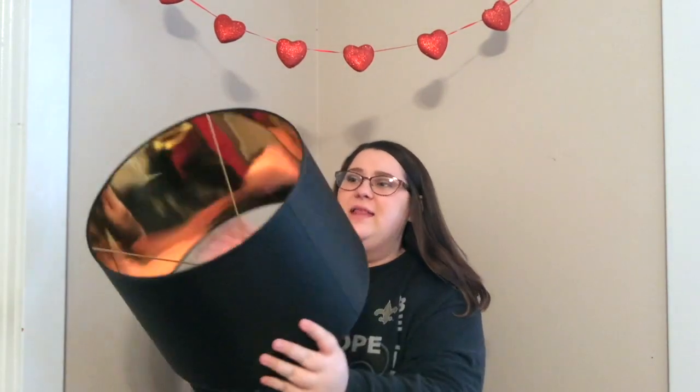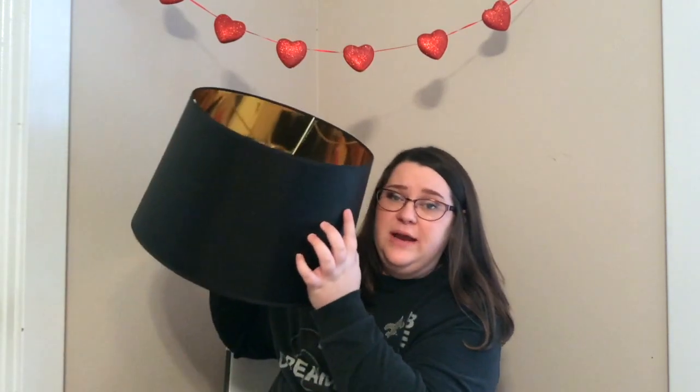And the last thing, well, no, there's one more thing after this, but this Threshold lampshade was in here, and I think it had one little dent in it right there, if you can see that. It's super tiny, but this brand is kind of expensive, I think at Target, and this is brand new, so this alone is worth $10 to me, so awesome find.